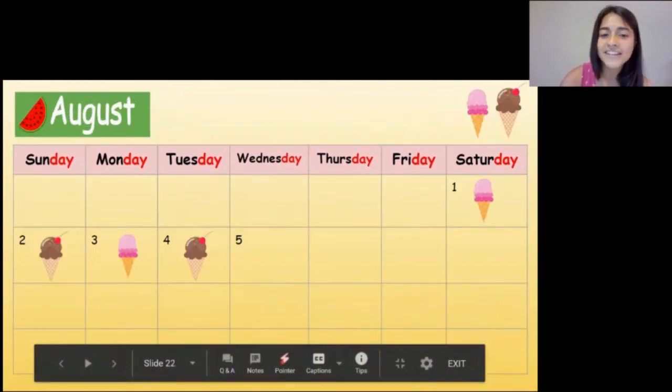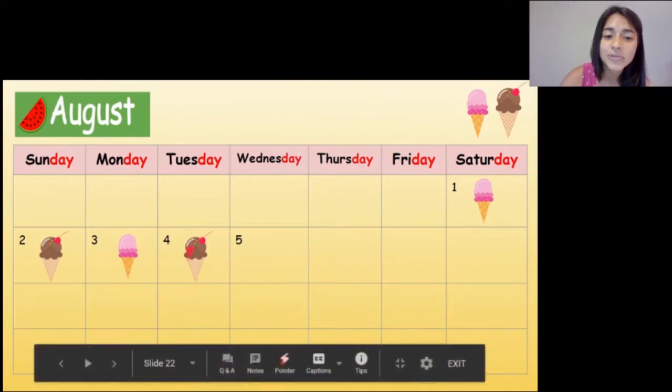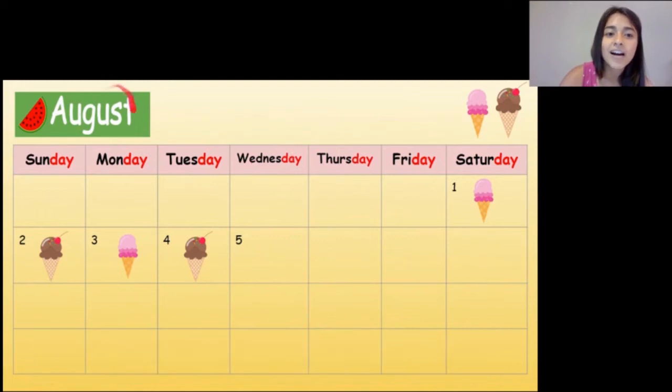And now for our patterns. Do you remember what pattern we have here? Yeah, it's just pink and then brown. Yesterday we had a brown ice cream cone, or chocolate. What do you think will come today on Wednesday, August 5th? Yeah, a pink one, that's it.